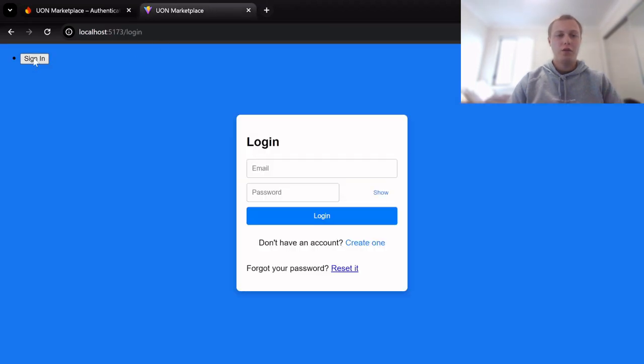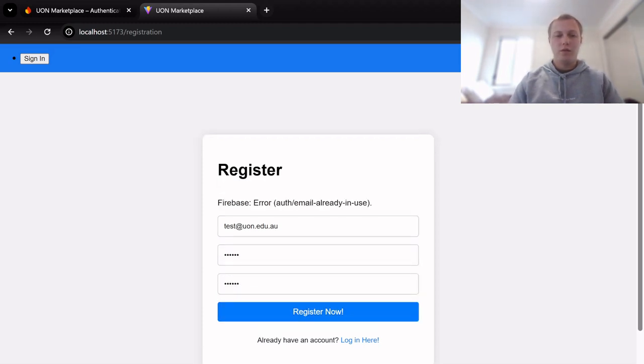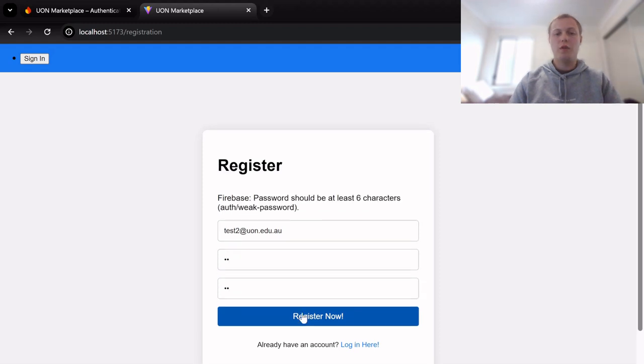Perfect. Now, if I was to sign out and attempt to register again with that same email, we get an error as the email is already in use. Now, if I was to also use too small of a password, it would also throw another error as Firebase deems the password too weak.